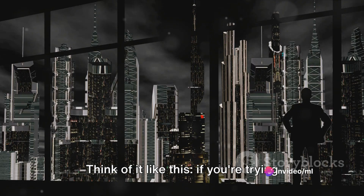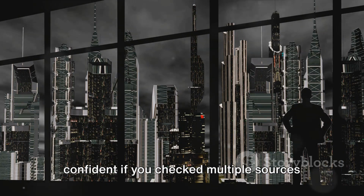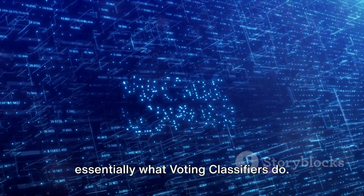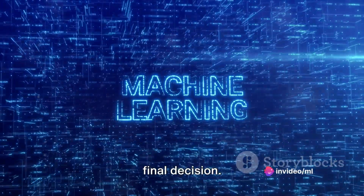Think of it like this. If you're trying to predict the weather, would you rely on just one forecast? Or would you feel more confident if you checked multiple sources and took a majority vote? That's essentially what voting classifiers do. They combine the predictions from multiple machine learning models to make a final decision.